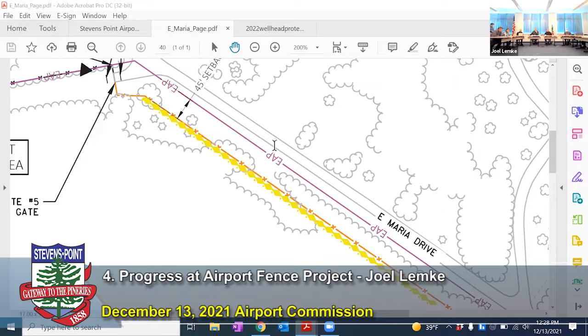Is that the center line of the road? No, it's just on the edge of the pavement because the instruments we use depend on a clear sky to get accurate. So it's out in the open. Fine. It's just a dot on the pavement.